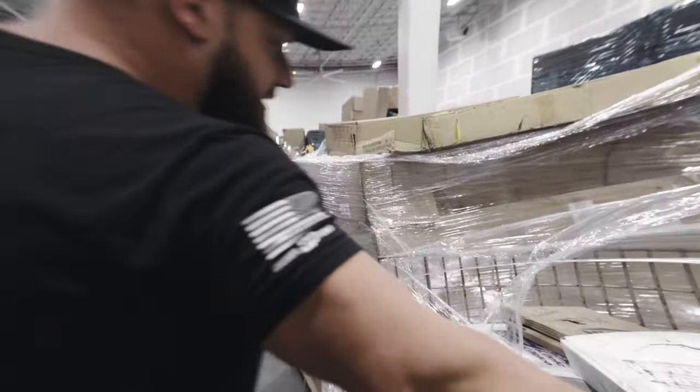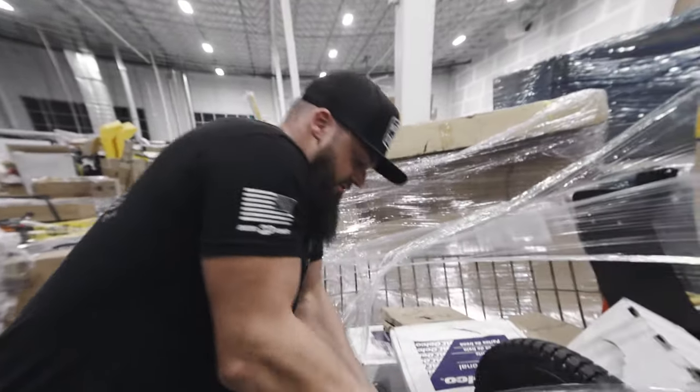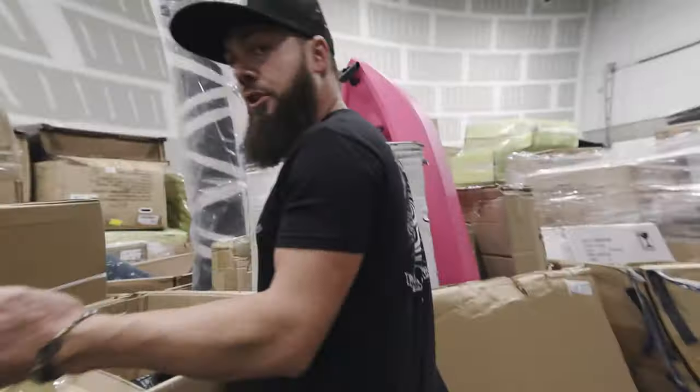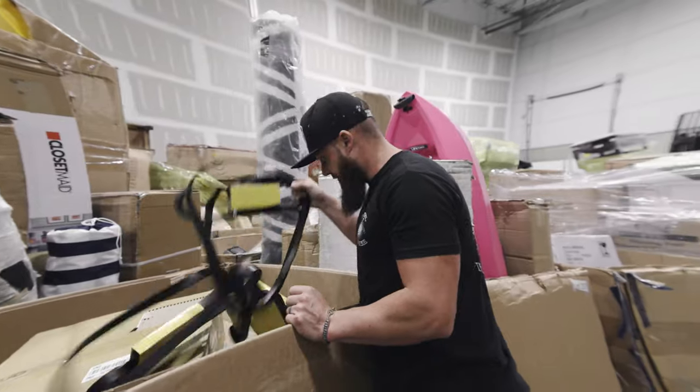The automotive stuff is definitely interesting to me. Like this AC compressor, $100. I'm officially overwhelmed right now. Look, there's the studio lighting. What car do you have? I got a belt for it. I have got a belt for everyone.